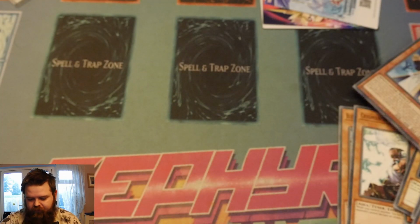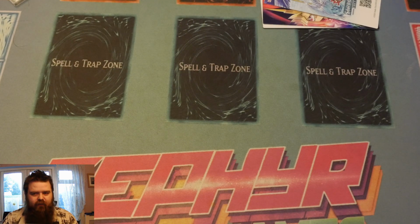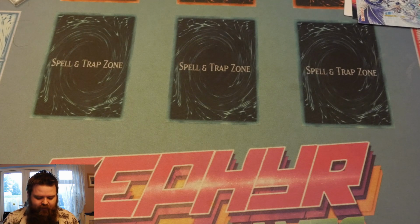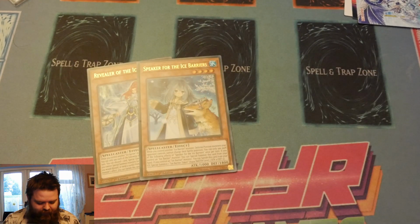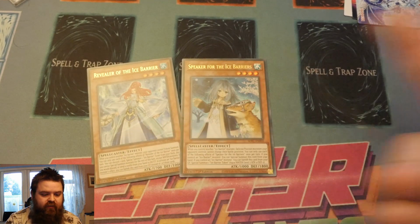So, Ice Barrier Structure Deck. Yes or no? Well, if you're an Ice Barrier fan, yes. If you are a Water Deck fan, then yes. I mean, these are currently sitting at £7 to £8, depending on where you're buying them from. I think these 2 cards are insanely good. They're great for pretty much all Water decks because this is just a generic discard.